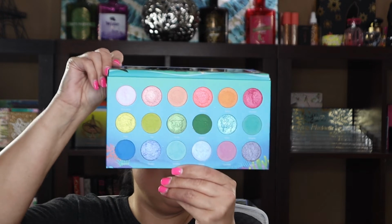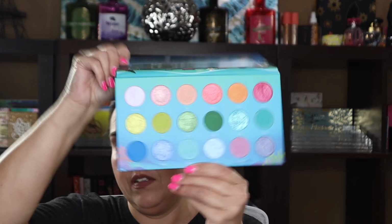Okay. This is a more recent add to my collection, and I did do a video on this. This is the Nomad, I don't know how to say that. Basically, Paradise Islands. And this is what it looks like right here. I think I did 2 or 3 looks with this. Love this palette. Definitely keeping it. I'm about to have to find a place to put my palettes that I'm keeping.